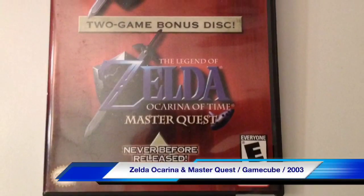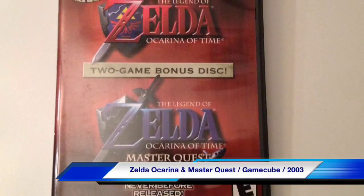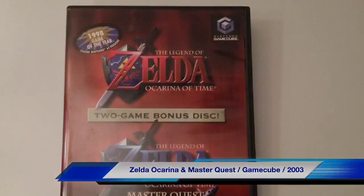And then probably the best pickup was from the local Pawn America here, and I found a copy of Zelda Ocarina of Time with the Master Quest for the GameCube. And these games have been going up in price on the GameCube lately. This is one I had when I owned my GameCube originally, and I sold everything off, so I was happy to get it back. They were asking $25 for this, which isn't a steal by any means, but the price is going up on it, so it's the best price I'd seen anytime recently.